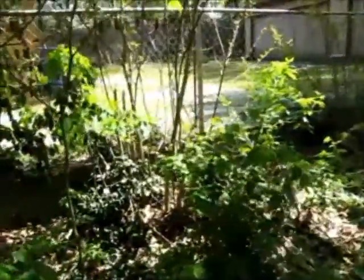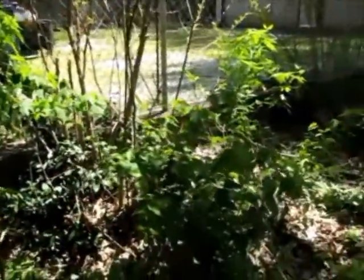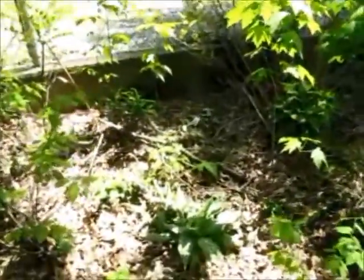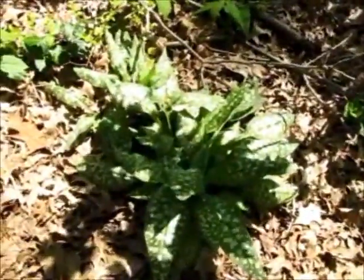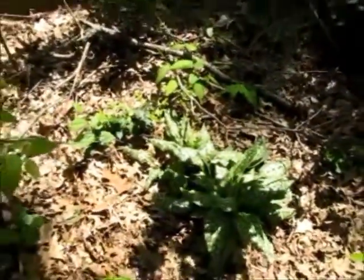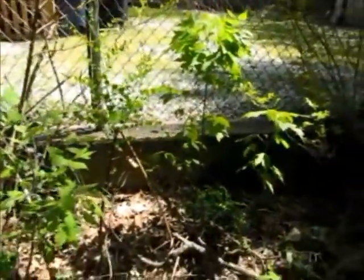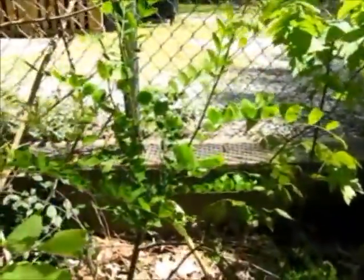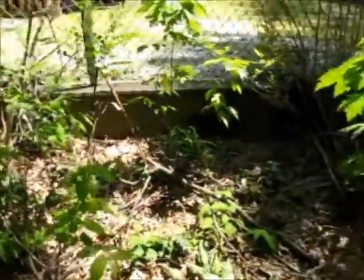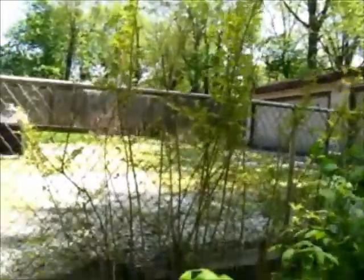There's some crepe myrtles along here. I think this back here is one of them. Up here is some lungwort. I've never seen that before, but we've managed to identify it. I'm not sure what this thing is here, so I want to try to identify that before I tear it all out. This crepe myrtle looks like it's doing really good back here.